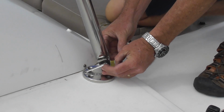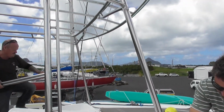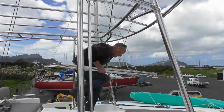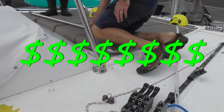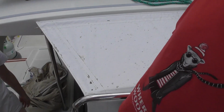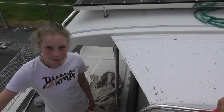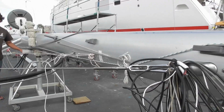Right, getting the feet on for our new bimini frame. Chris has been hard at work getting that ready for us. Yeah, this is new. This is a new part of our clears that's come on, so that when we're downstairs we get a little bit of shade, and also it stops raining down there.